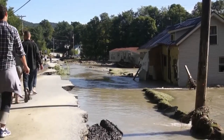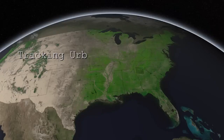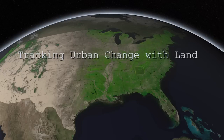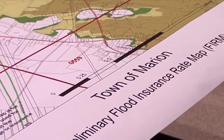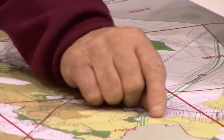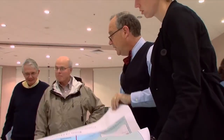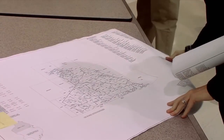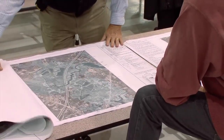The question is, what can we do to mitigate this destruction? A FIRM, as they call it, a flood insurance rate map, is a panel which depicts flood zones, and these flood zones give an idea of specific risk, how likely you may or may not be to encounter a flooding event within a given period of time.